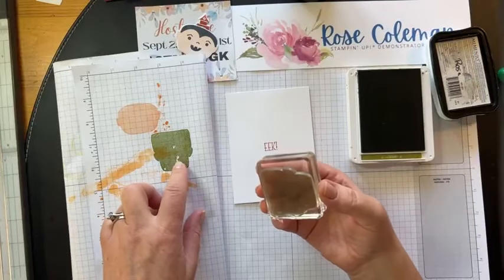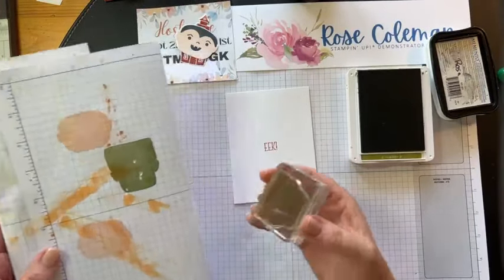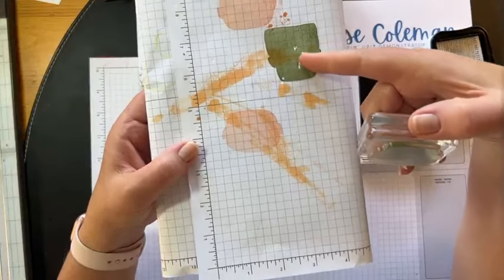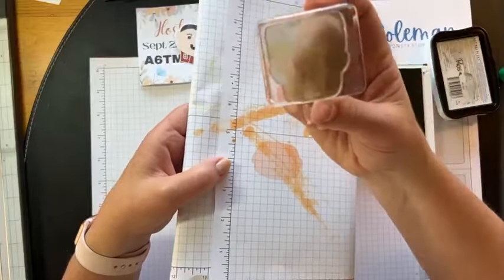Oh, there's holes on my thing. Okay, that's good. I want to show you this. You see on my paper, there's like little holes. That's indentations in the paper. But look what it's done to the stamp.